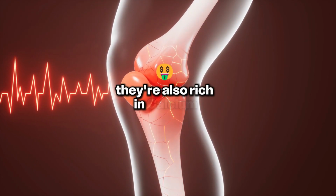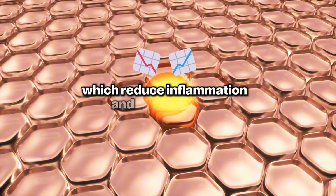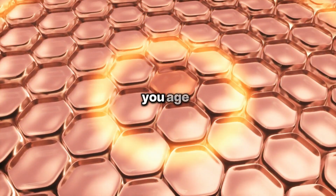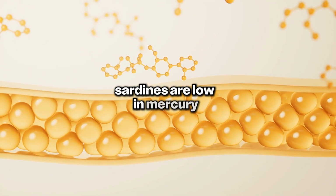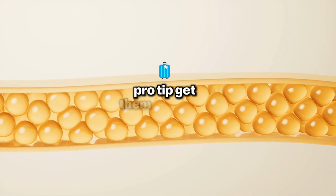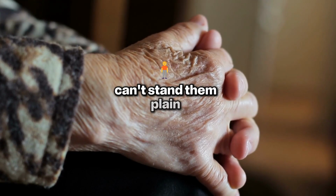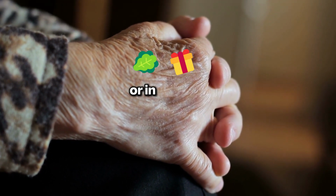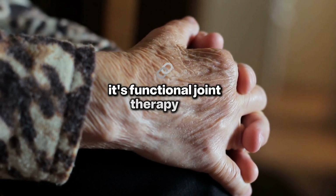They're also rich in calcium, phosphorus, and omega-3s, which reduce inflammation and improve bone density. That's critical for leg strength as you age. And unlike large fish like tuna, sardines are low in mercury, so you can eat them regularly without concern. Pro tip, get them packed in olive oil, not soybean oil. And if you can't stand them plain, mash them with mustard or avocado and eat them on seed crackers or in lettuce wraps. It's not just an old school snack, it's functional joint therapy in a tin.